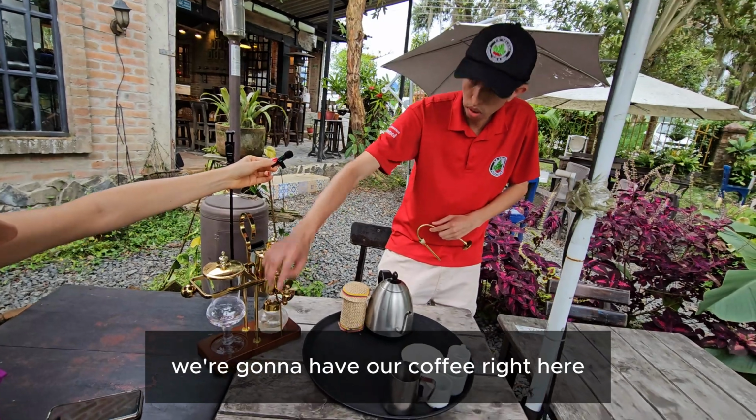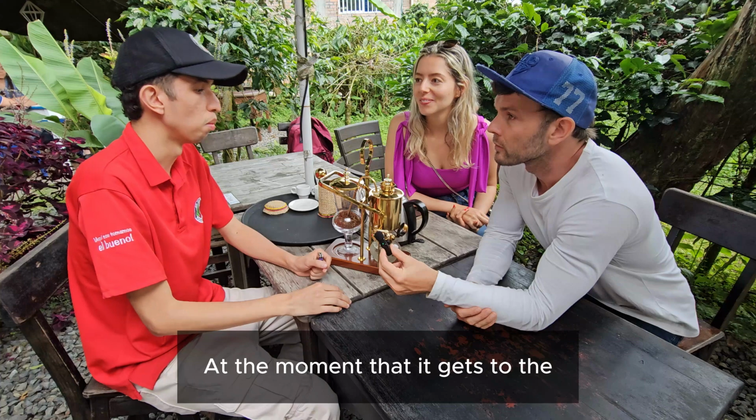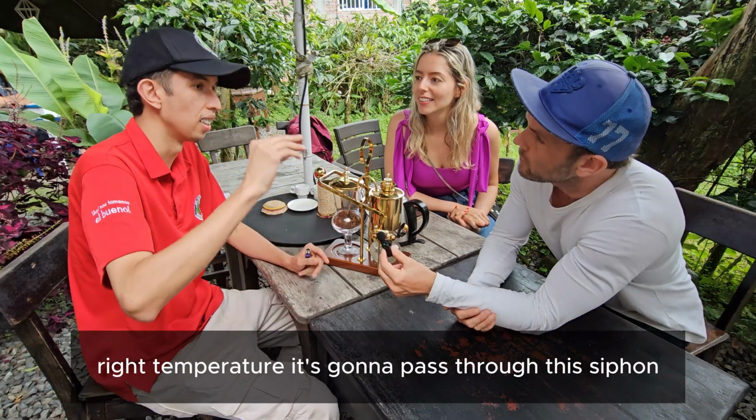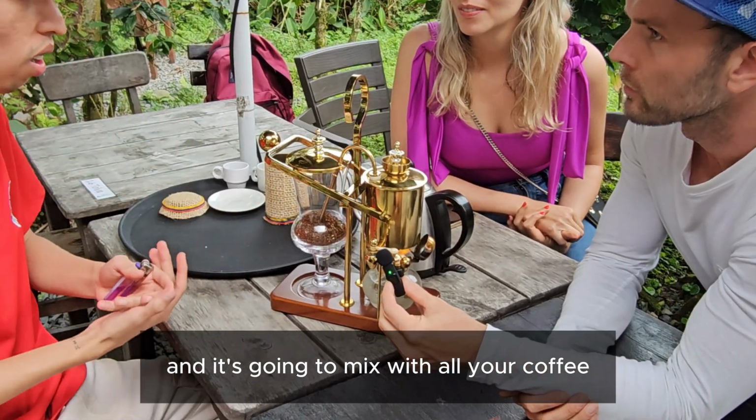We're going to have our coffee right here, so we're going to use this. At the moment that it gets to the highest degree, it's going to pass through this siphon and it's going to mix with all our coffee.